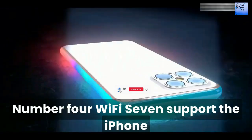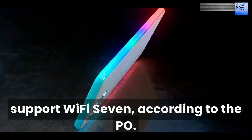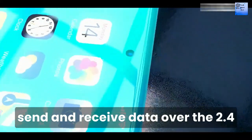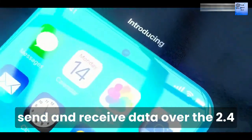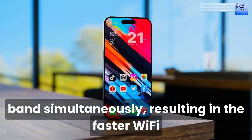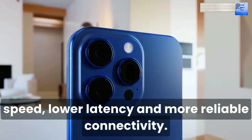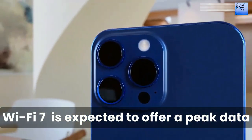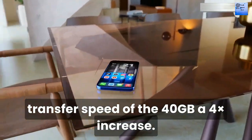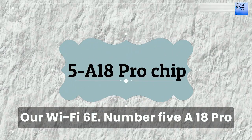Number 4. Wi-Fi 7 support. The iPhone 16 and iPhone 16 Pro Max will also support Wi-Fi 7. According to Pu, this would enable the devices to send and receive data over the 2.4 GHz, 5 GHz, and 6 GHz bands simultaneously, resulting in faster Wi-Fi speed, lower latency, and more reliable connectivity. Wi-Fi 7 is expected to offer a peak data transfer speed of 40 gigabits, a 4x increase over Wi-Fi 6E.